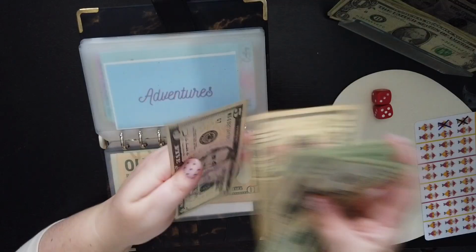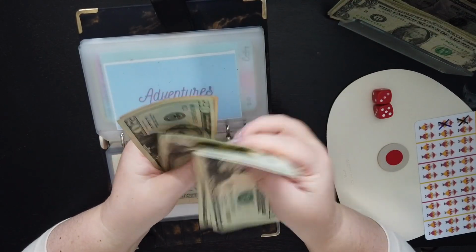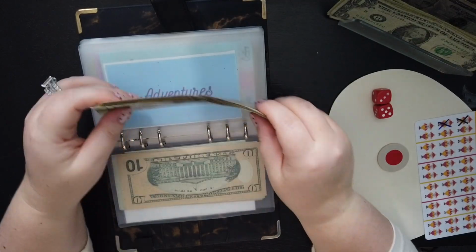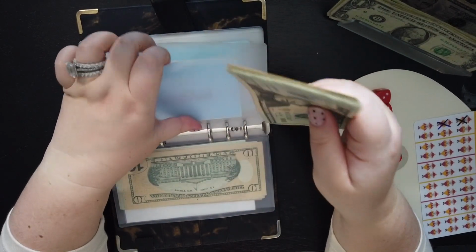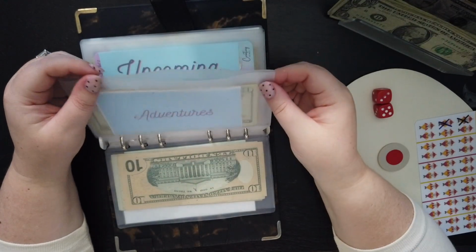Okay, so now in adventures we have 20, 40, 60, 80, 20, 40, 60, 80, 200, 10, and 15, which is great. This is kind of for any side quests when we go to the lake, if we want to go out and do things.